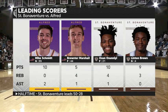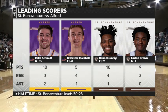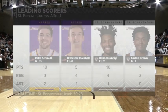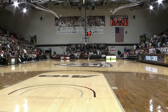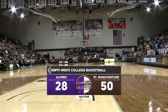Schmidt is the leading scorer for the Saxons with 10, and Brewster Marshall with 5, and it's Oshunier with 10 points. Linton Brown with 9. Brown's points came early. And Brown had an impressive first half, both on the perimeter and taking it to the rack.